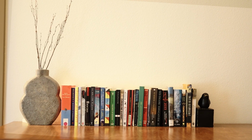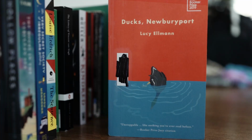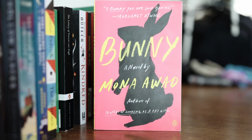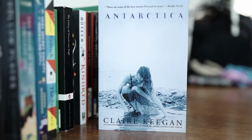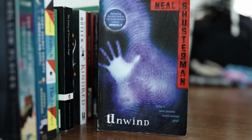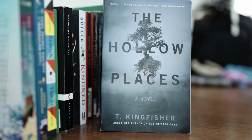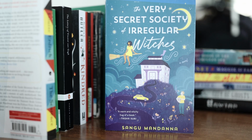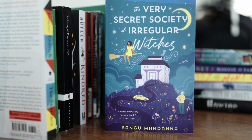Last but not least, my TBR collection, starting off with Ducks, Newburyport by Lucy Ellmann, Hamnet by Maggie O'Farrell, Bunny by Mona Awad. Next to Foster by Claire Keegan, City of Ghosts by Victoria Schwab, Unwind by Neal Shusterman, The Hollow Places by T. Kingfisher, The House in the Cerulean Sea by T.J. Klune, and we have The Very Secret Society of Irregular Witches by Sangu Mandanna.